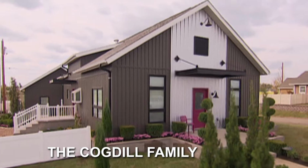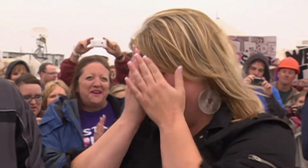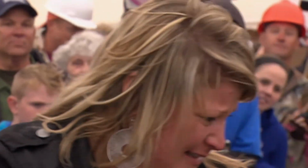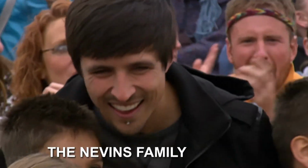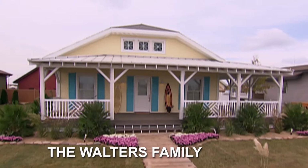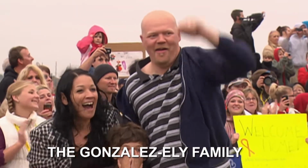Once the bus moved and I saw the house and I saw how beautiful it was, I was so happy. And then I thought of Zach, and I thought, I just wish he could be here with me. But they've given me a stable home for my son, and I'm just really thankful for everybody. Look at that house! That's so awesome! Oh my goodness!